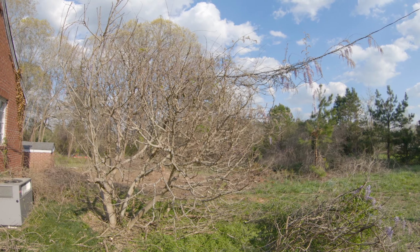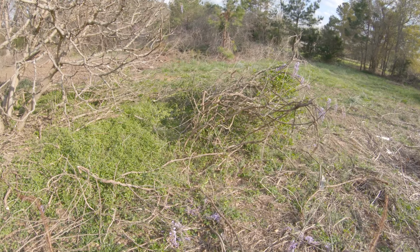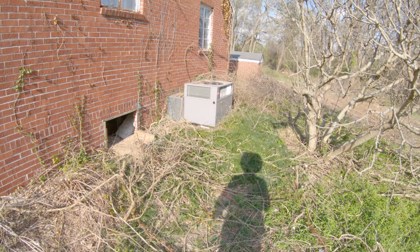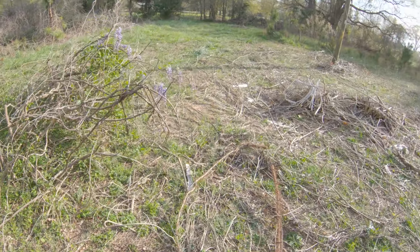I think I'm gonna end up having to cut the top out of it still. It's still wrapped up in that power wire. Ended up cutting this fig tree. It was about dead from the wisteria on it. Most of it was dead and brittle and broke off. Got a lot cleared out around the HVAC unit.